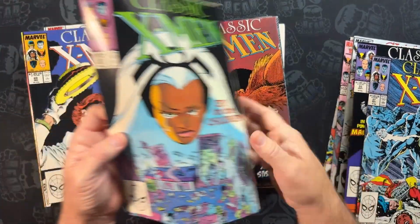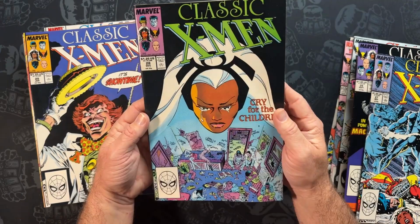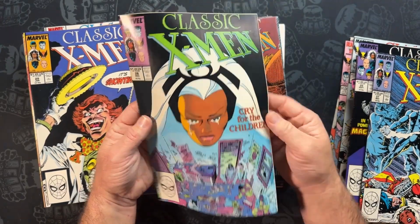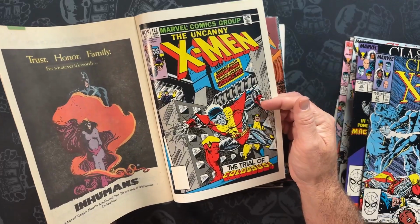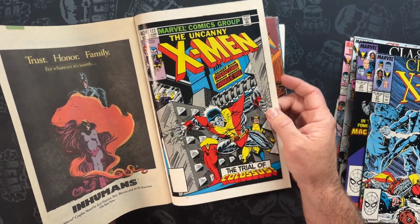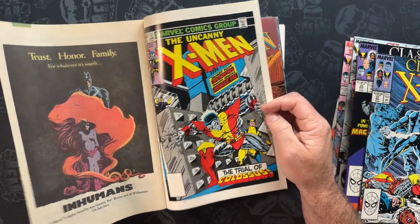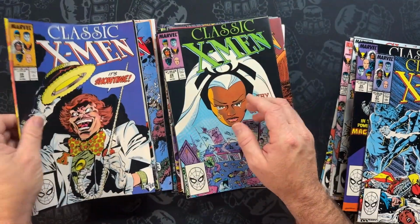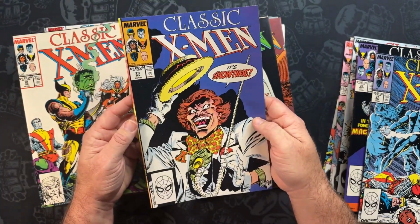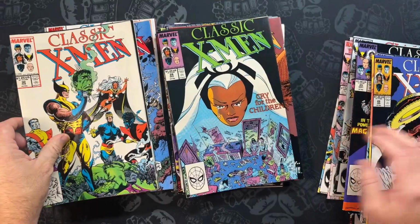All right, I do like this one. Another, like I said, there's some strong Storm covers in this run. This is a pretty good one. Cry for the Children. What was the original cover on it? Oh man, that's a hard cover to beat. Kids definitely like that cover. This would be a hard one if you were saying, what's better, the original or the classic? And I'd have to go with the original, but man, that's a strong Storm cover. I'm going to keep it. Arcade, not one of my favorite villains. Pretty good cover for Arcade, though, but it's going over here.